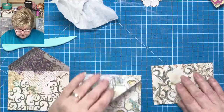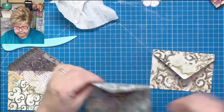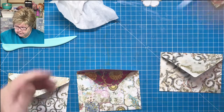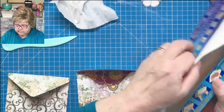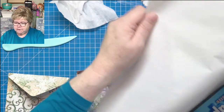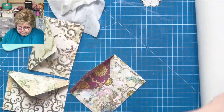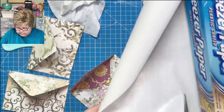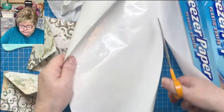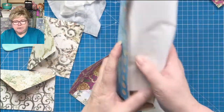Right, so what I want to do is I want to foil this part, the flap part of each envelope. So I've got some freezer paper here because it's non-stick sort of thing. Natalie. Hi, Natalie. Losing my voice. I think I'm going to have to cut that. Let's move the envelope. I don't want to cut that. Can I give that to you, please?